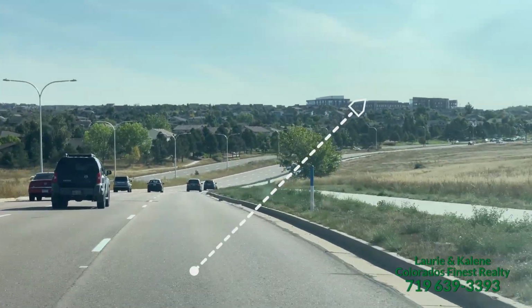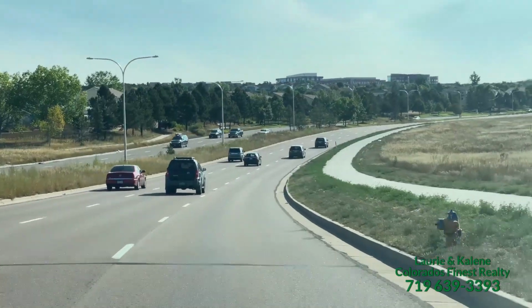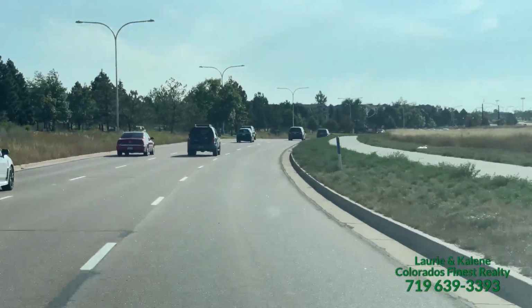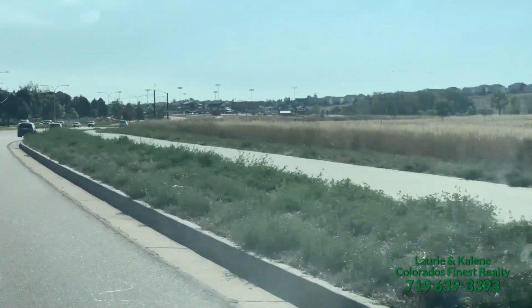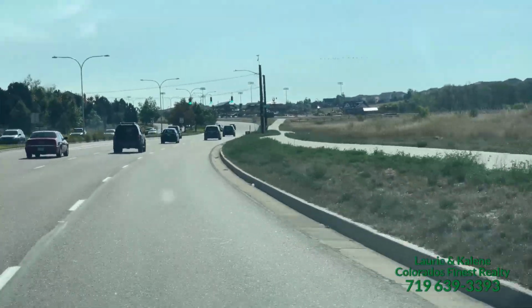Right ahead of us right there, that's the hospital. So we have a brand new children's hospital. So a lot of people want to ask, maybe need to be close to a hospital. So that is Memorial Hospital North, and that is a newer hospital here in the area, and the children's hospital just opened up about a year ago. And so this is kind of an open space here that is designated open space, and that will not be built on just by zoning and code.